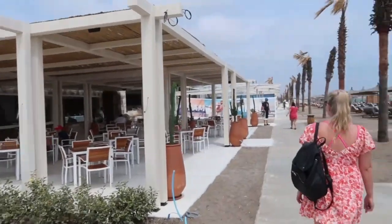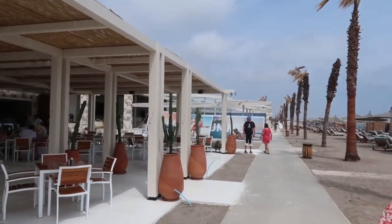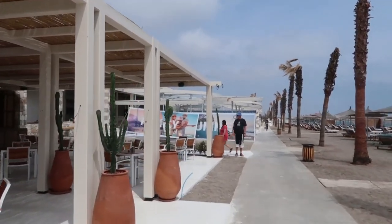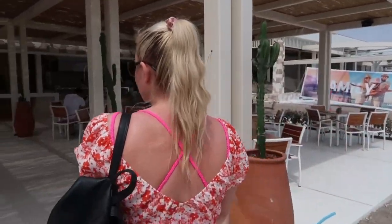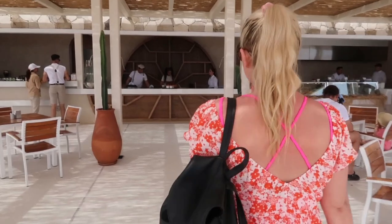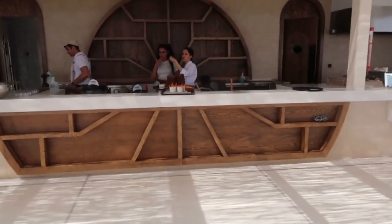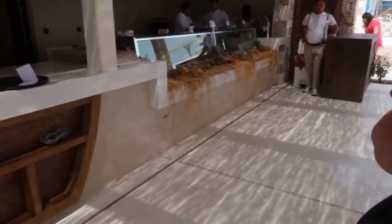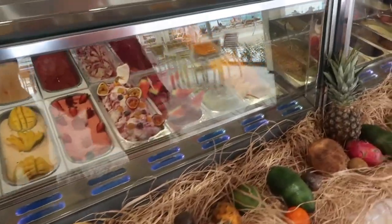And just walk along here. See, they're still building, doing a few refurbs on the beach as well. This should all be done within a couple of months. I think you can get ice cream as well there. Do snacks like Doritos. It might have been ice cream actually.